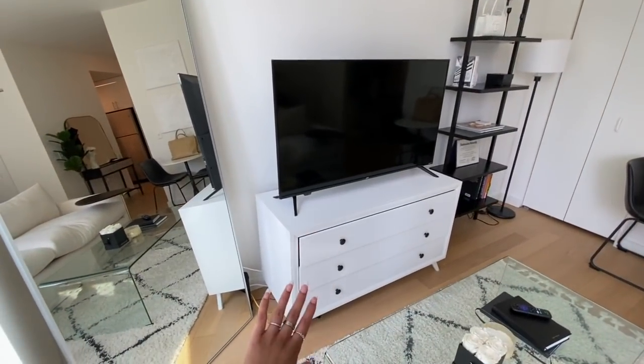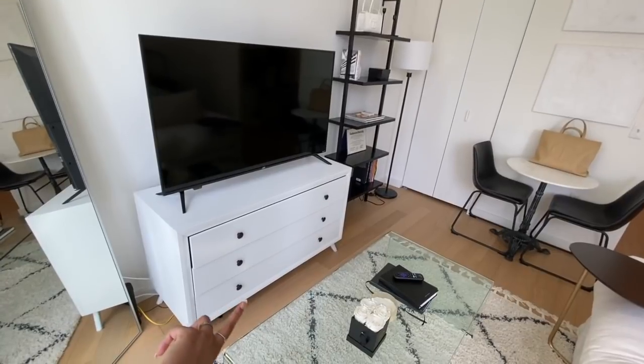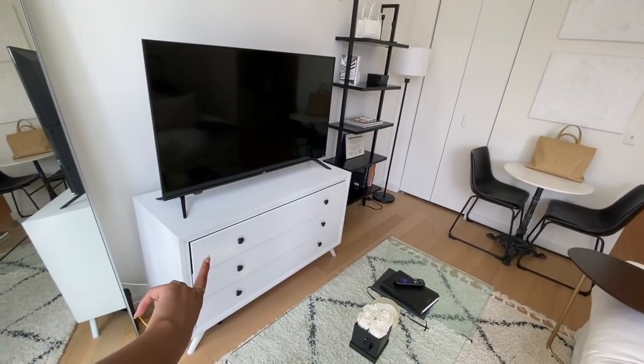Then I have this dresser. So I don't have a ton of stuff in my closet because all of my stuff I wear daily is in the dresser. So this is all sweatpants. This is all leggings and workout clothes. And this is all my underwear and socks.